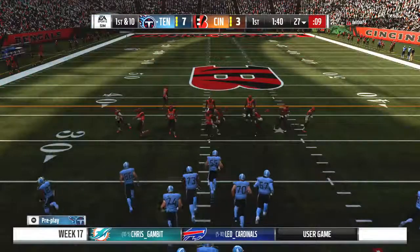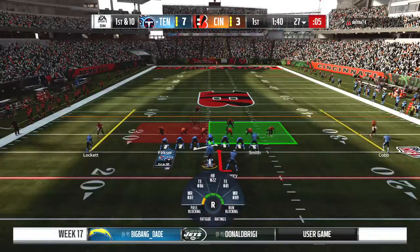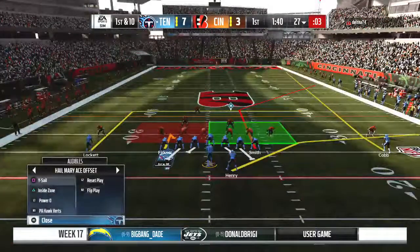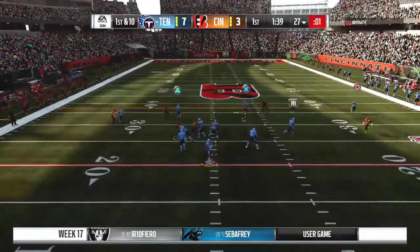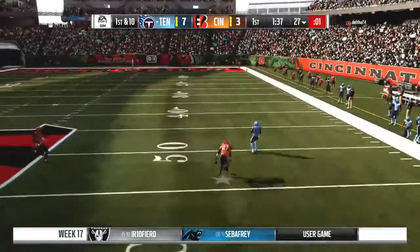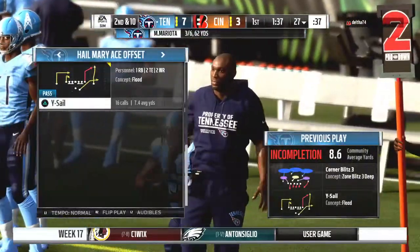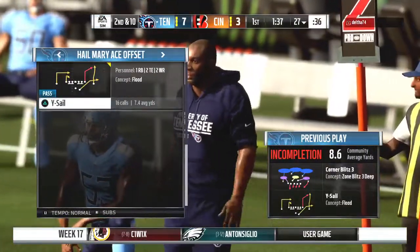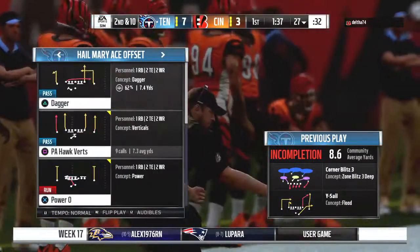Mariota and the Titans break the huddle, 1st and 10 at their own 27. They just get the play off. Now Mariota almost able to intercept it. That's one he would have liked to have held on to on this first drive. Instead, 2nd down. And that's one he's got to be happy to have back.